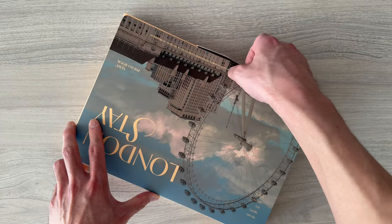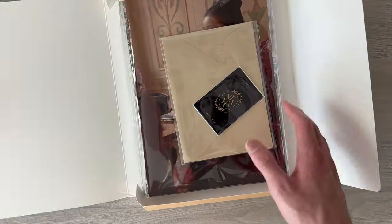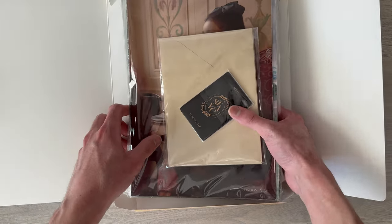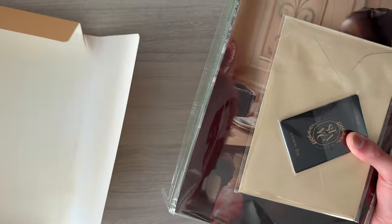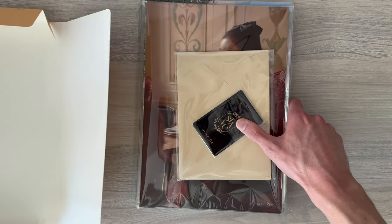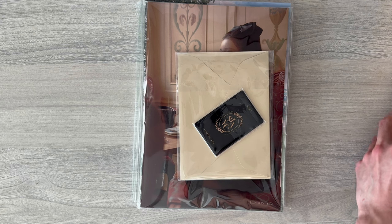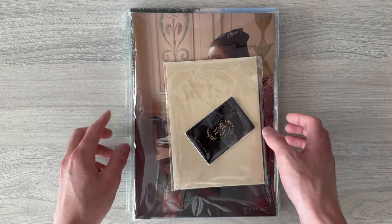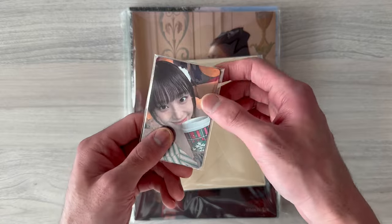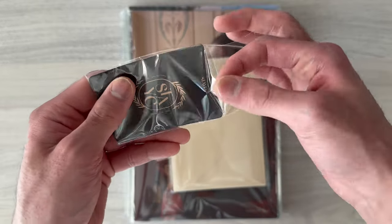Yeah, I think obviously this photo book is based on a tour by the STAYC members in Linden, right? I think it was several months ago. I think they went to a concert in Linden and they made this photo book. And let's see what we've got here inside. So yeah, photo cards. I think it's one for each member.